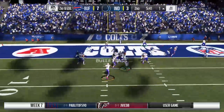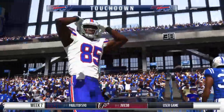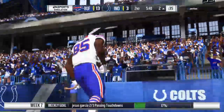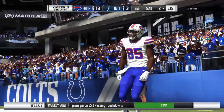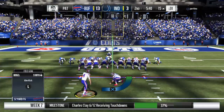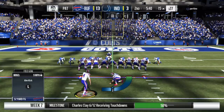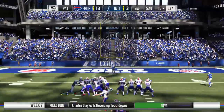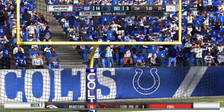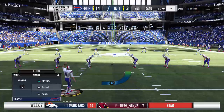Now they'll throw with Taylor. And he's got his tight end. Touchdown, Buffalo. Charles Clay, his sixth touchdown of the season. And the Bills will extend their lead. Hauschka with the extra point. And the decision to just kick the extra point winds up successful.